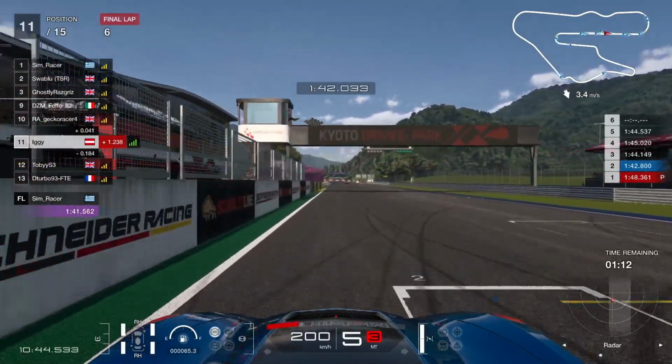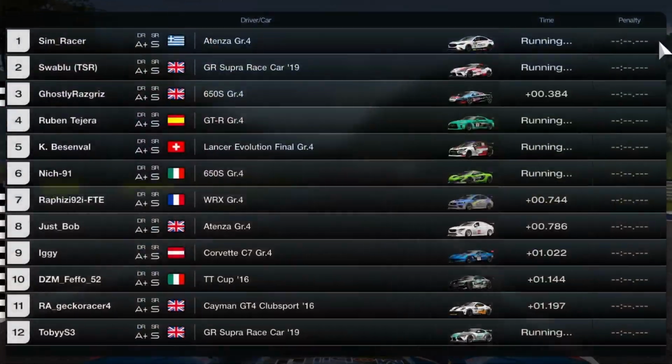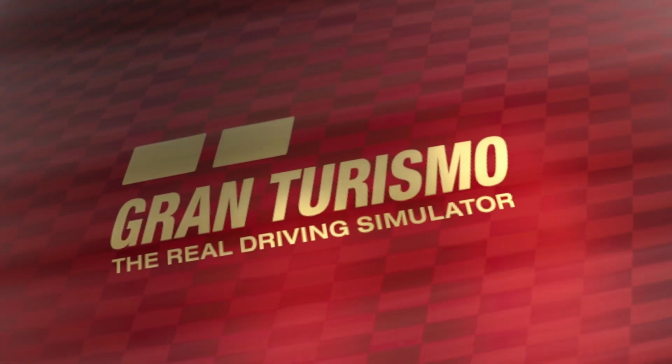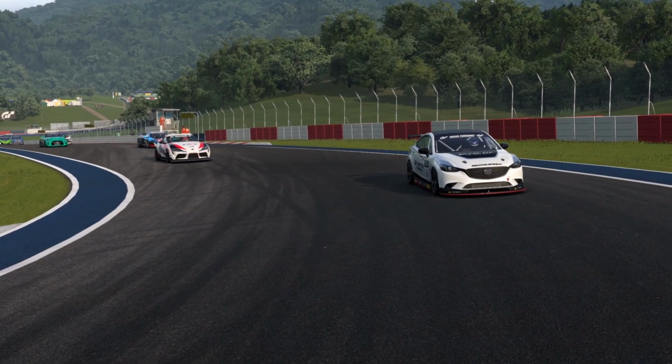So at the end of qualifying, P9, 1 second off the leader, which isn't that great, but still, P9 in the top 10 is a decent result for the first qualifying.